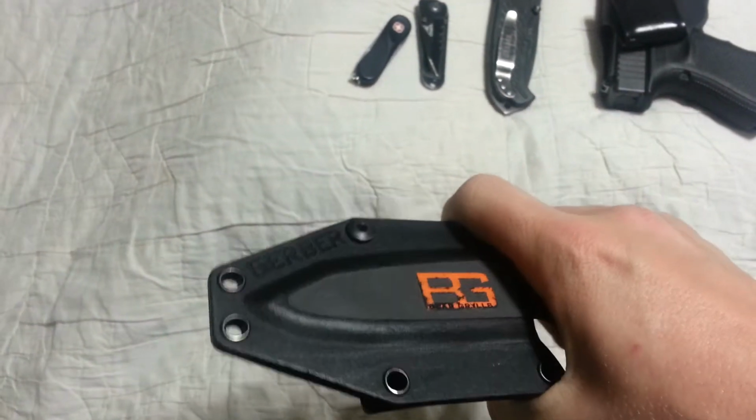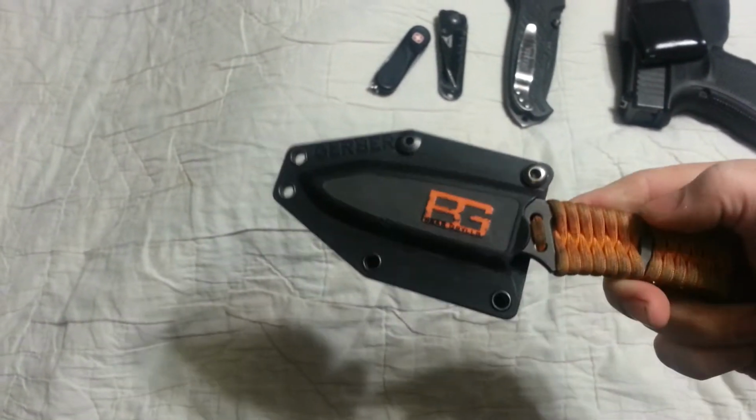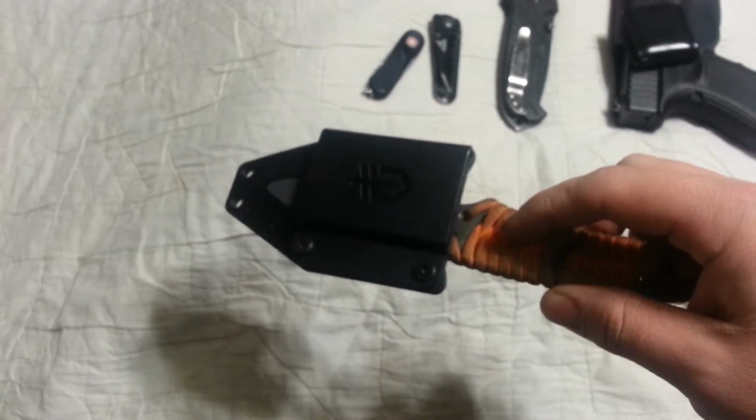Doesn't stay sharp very long because I tear the hell out of this knife. I use it as a pry bar or everything else. But I totally think it was worth the 20 bucks I paid for it.